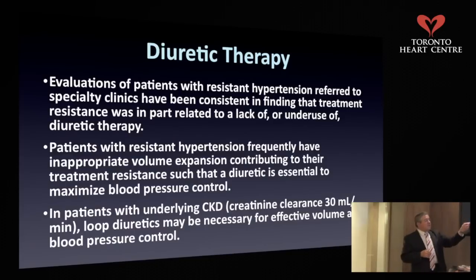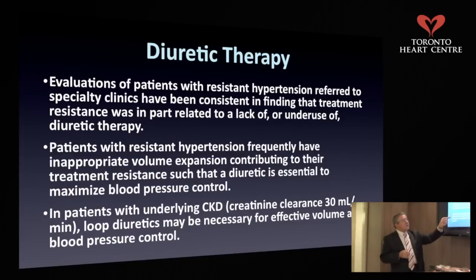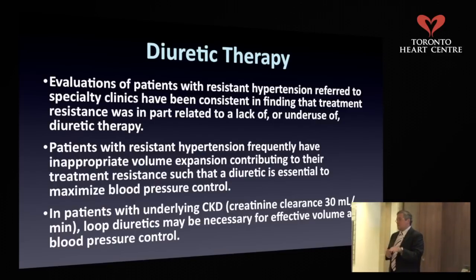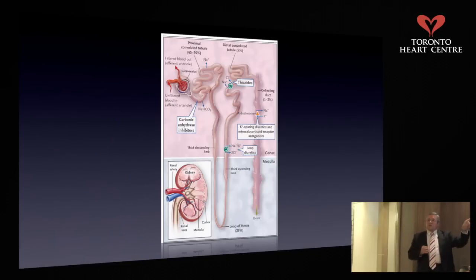So here's a practical tip: creatinine clearance less than 30, use a loop diuretic. It's not ideal in patients with better renal function, for the issue that we were talking about, shorter acting, et cetera, but those patients are not going to respond well to a thiazide.